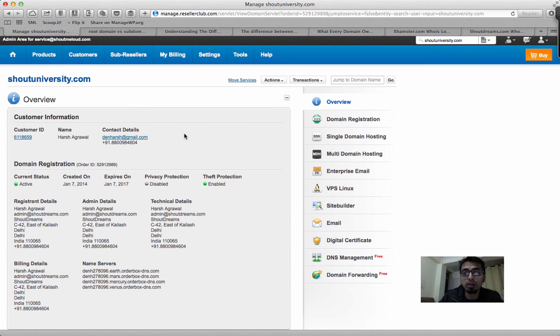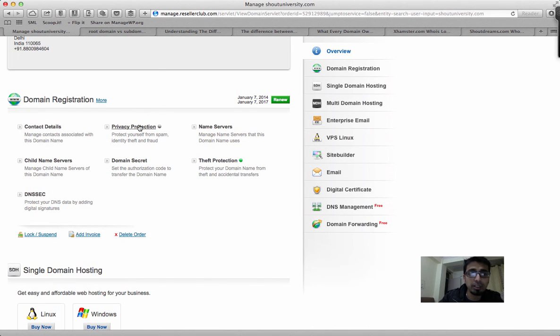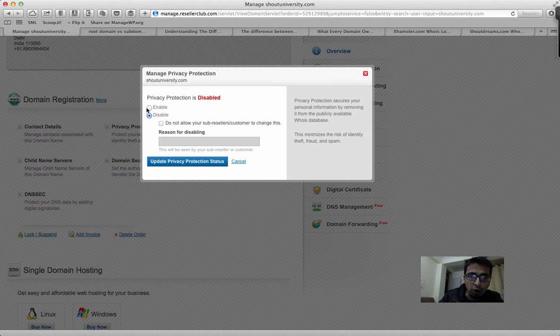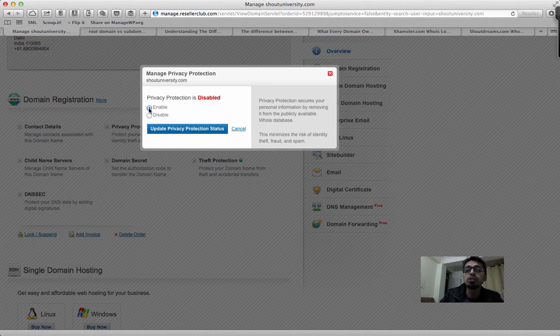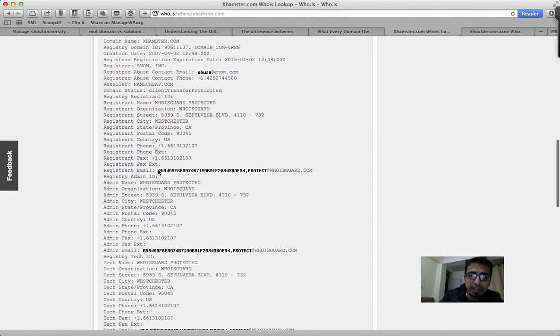So in this case, I have this domain bought from Shout My Domain. What I'm going to do is click on privacy protection under my domain settings, and all I need to do is click on enable. As soon as I click enable, my domain details will be hidden from the public, and you'll be seeing something like this, where anyone can get in touch, but not by direct email. So that's one way of handling this.